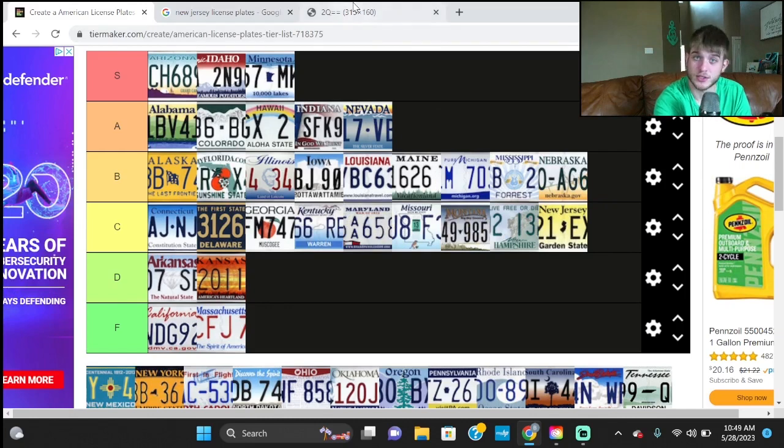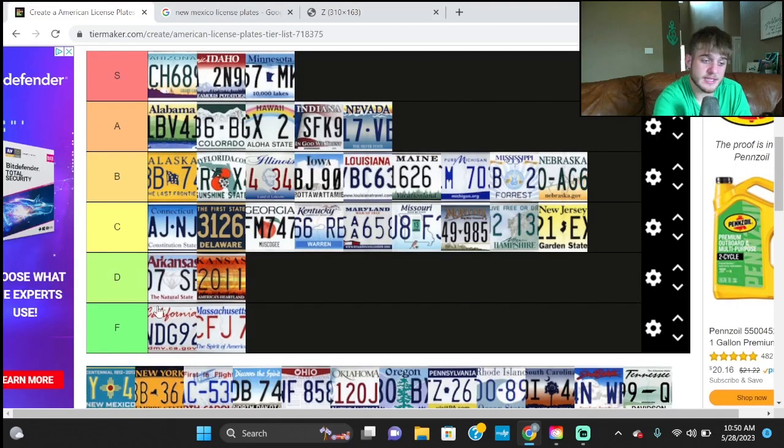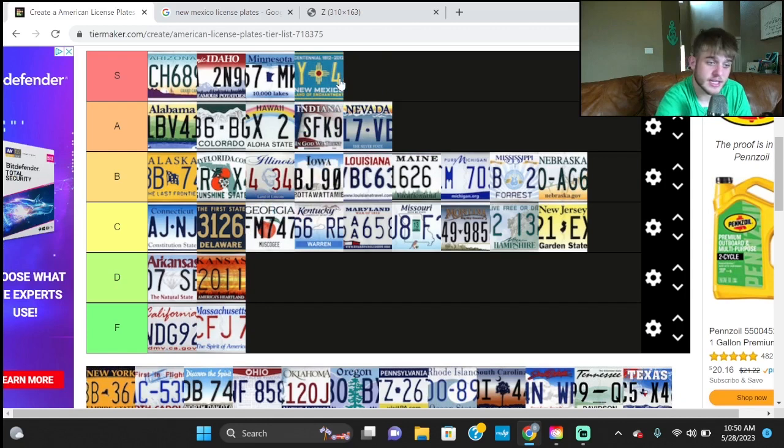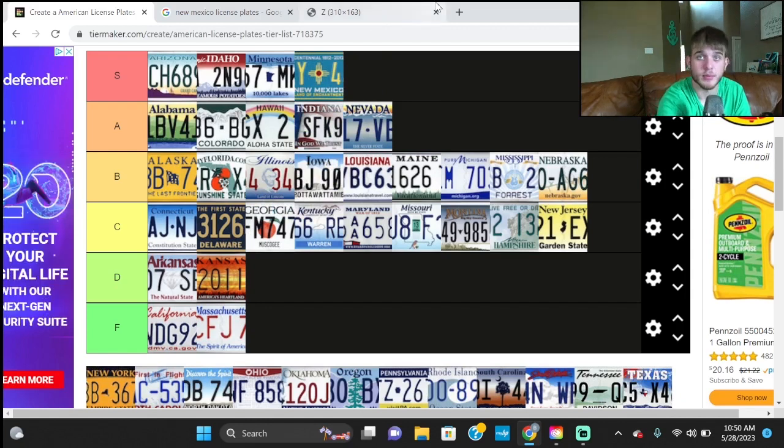Next up is New Mexico. New Mexico's a 100-year commemorative plate that I think they still use. This is from the state flag. I'm not entirely certain the history of it, but I know it's from the state flag on there. The colors are really nice. Land of Enchantment. I'm going to be honest, this one, I'm going to put it S. It's a really nice plate to look at. Putting an S. Next up, New York.